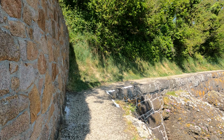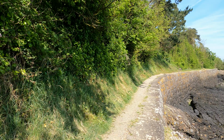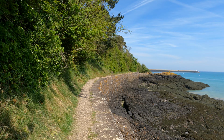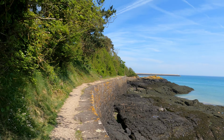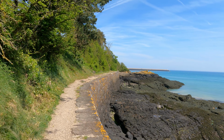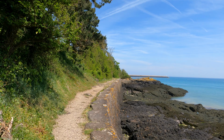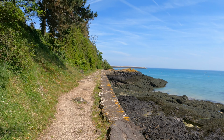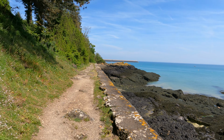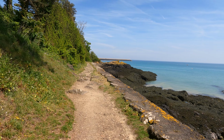I think it's a lovely idea, people dedicating benches to loved ones who have passed away. What a nice way to remember people, sat in some really scenic part of the island they love. It's really nice. Long may that continue.